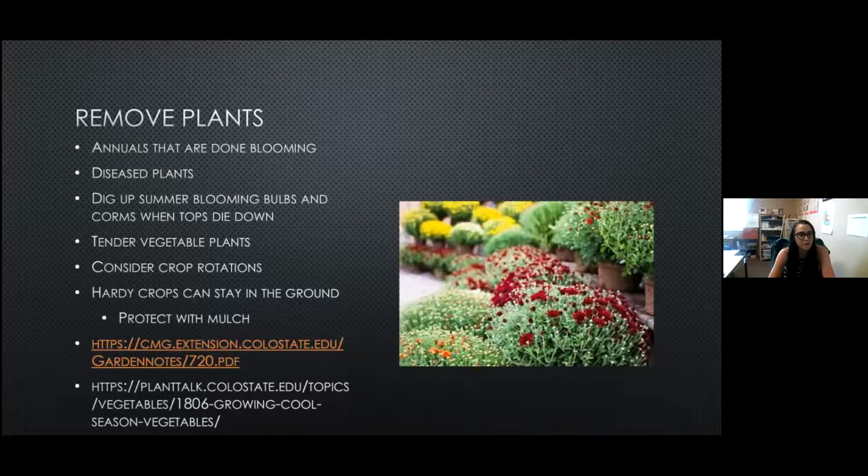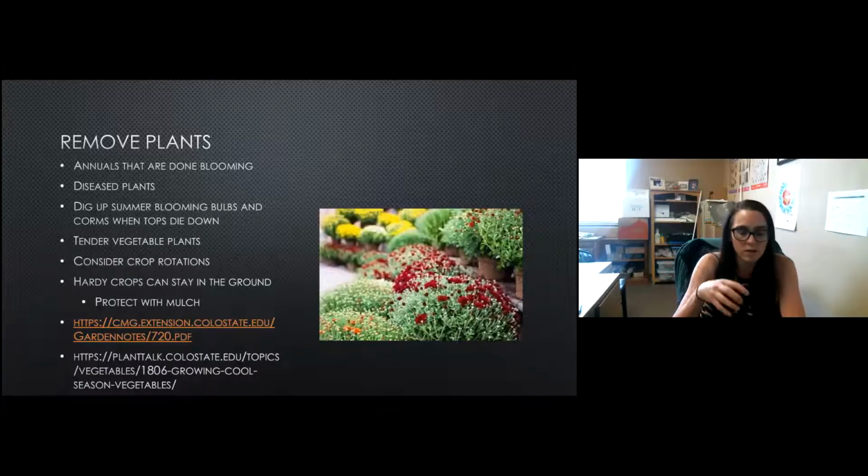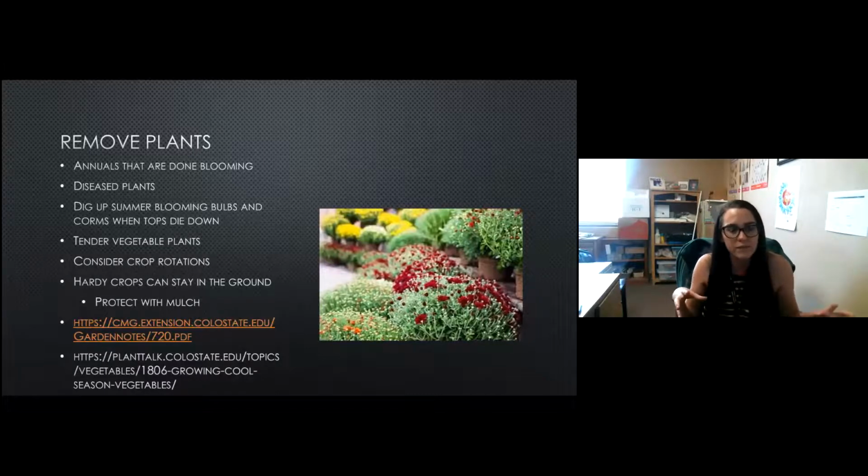Tender vegetable plants that aren't going to survive the winter can be removed from your garden and composted. Do consider crop rotation when you're removing your plants. A lot of times if we keep planting one kind of crop in the same place year after year after year, we start to run into some disease issues. So it's good to move different plants to different areas of your garden year after year so that you don't just have tomatoes in the same place every year.